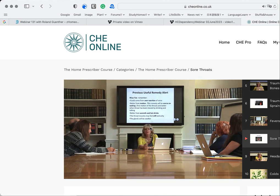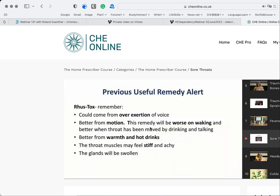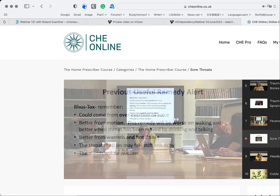Here we have a previous useful remedy alert. We talked about Rhus tox for sprains and strains, didn't we? And if you remember the words that we put in black type when we looked at Rhus tox for strains and sprains, we looked at overexertion of a part, and so you may have a sore throat. We've talked about this a couple of times now from doing all the singing. We said that Rhus tox is better for continued motion and worse on first motion. In your throat, this may be expressed as worse on first waking.